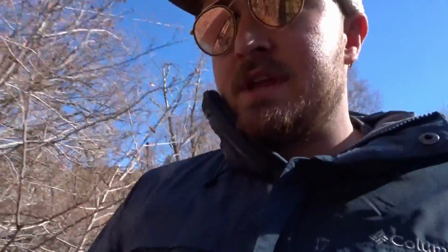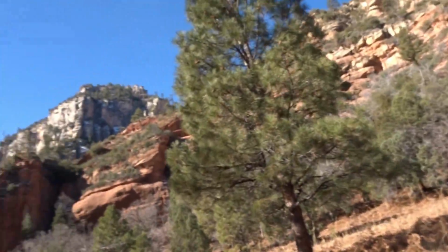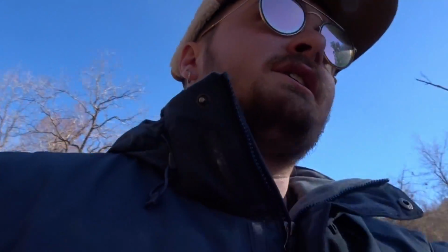But we're actually hiking now in Oak Creek Canyon Trail. It's gorgeous, and there's all these pine trees, and also a huge mountain right in front of us with these striations of different colors. It's really cool.